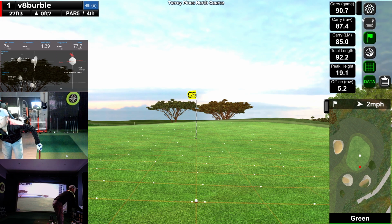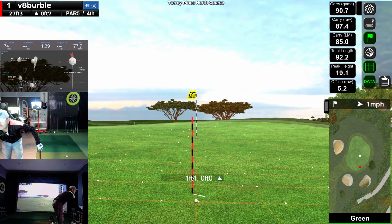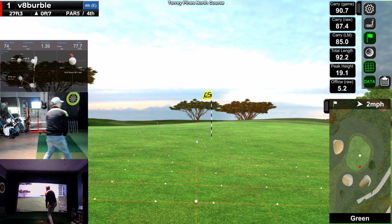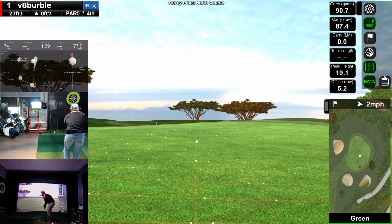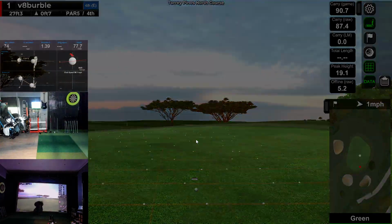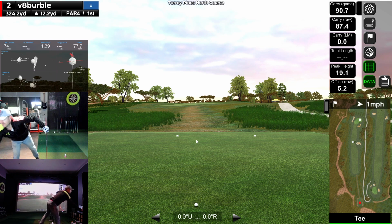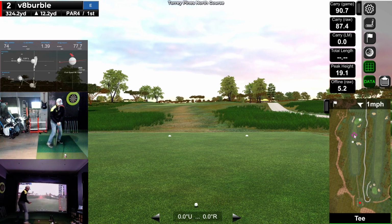Stimp 11, I'm guessing. Why don't I look at it when I start the round? Stimp 11. Stimp 11, like that. Yeah, probably about right. 34. Didn't hit it. Never a chance. Good line, though. On we go. Just got to get my head around how far those markers are. They're a little bit short, so I need to bear that in mind.